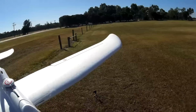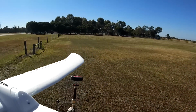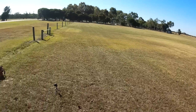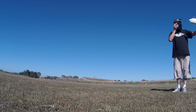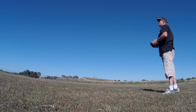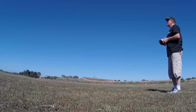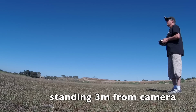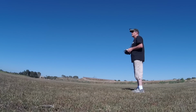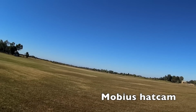Let's go. So now this is recording with my Mobius with the modded external microphone on my hat, which just gives me the best audio, I reckon. Plane's flying beautifully. It's trekking off, keeping altitude, so I'll bring it back.